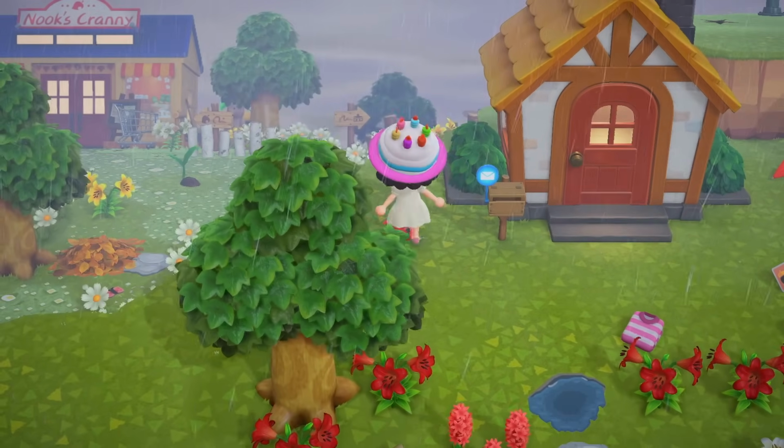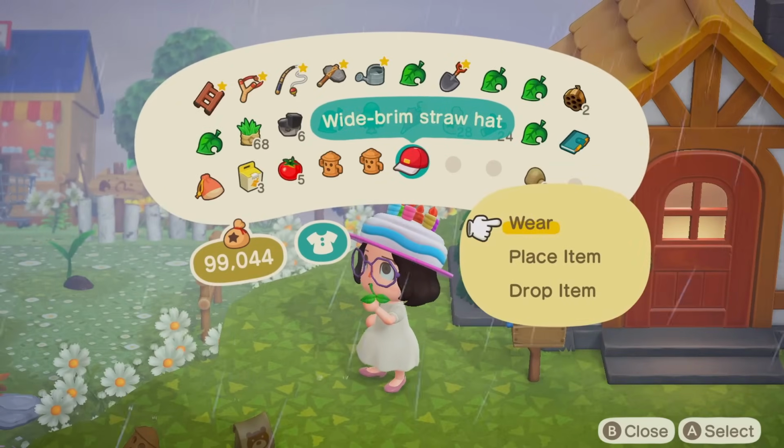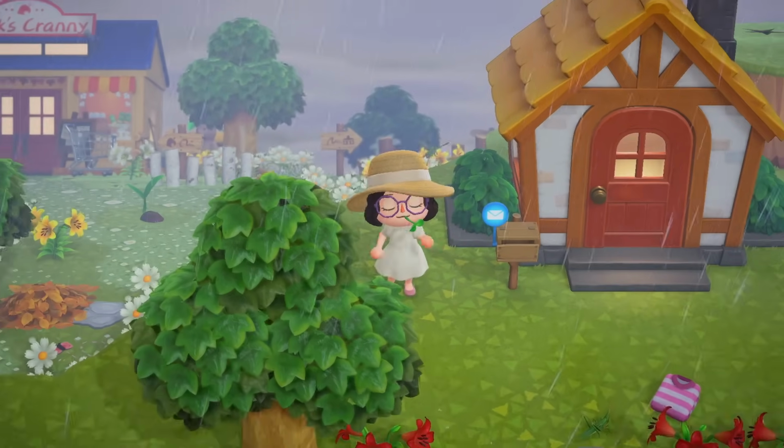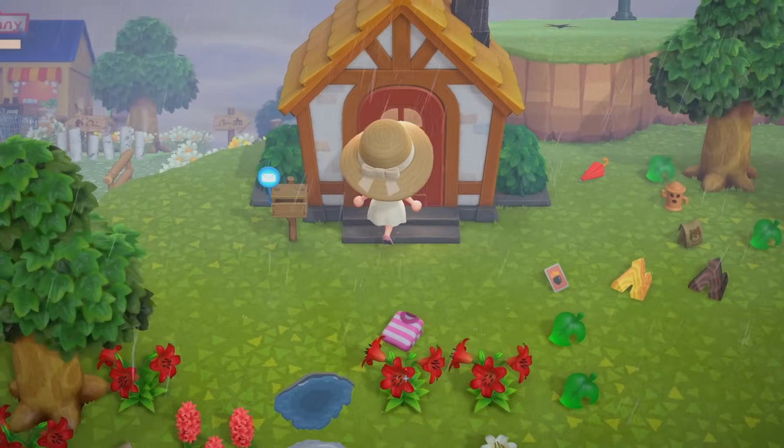Okay, so the game plan is I am going to go empty out my inventory and instead get some stuff to decorate those random little sections up by the spa area, and that's what we're going to work on next.